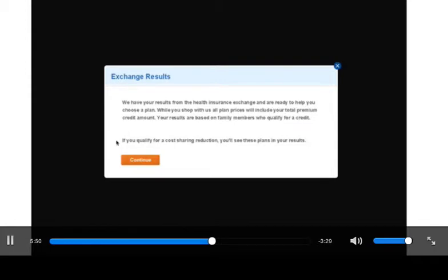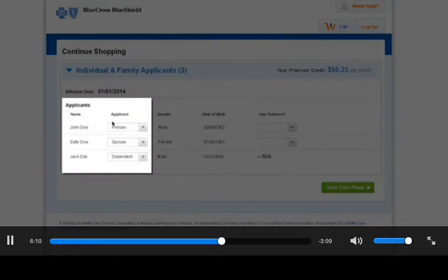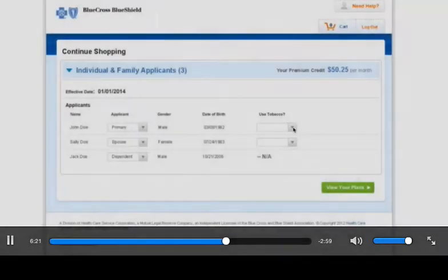We also have information on cost sharing reduction. This lets the user know that if they're eligible, they will see those plans in the result list. Before displaying the results, however, we do need to gather some more information. We need the user to confirm the relationship status, and we also need them to select the tobacco use for those individuals 18 and over. Once they've made the selection, they can click to view the plan results.